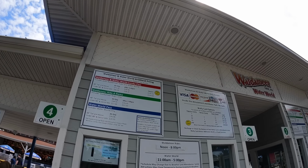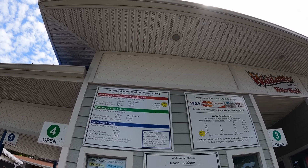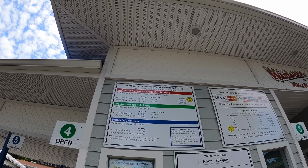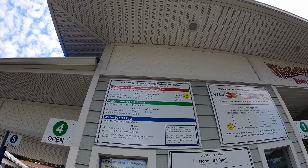So Waldameer is one of those unique free-to-enter parks where you can either pay with something that they call Wally Bucks or you can get a wristband, and we're going to be doing that. It's $38.50 for a Waldameer only, no Water World, so no water slides, wristband. That's $38.50. Not a bad deal at all.